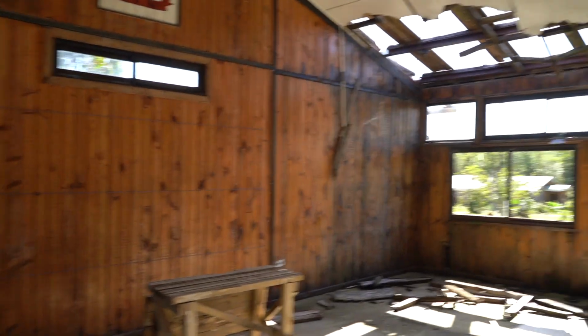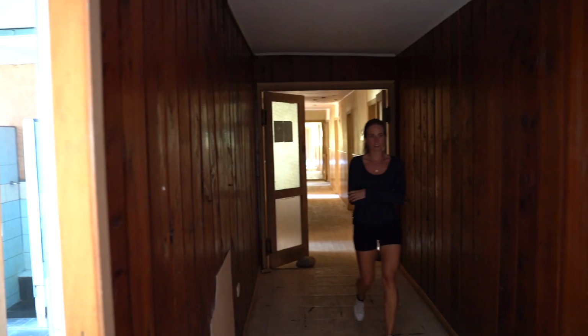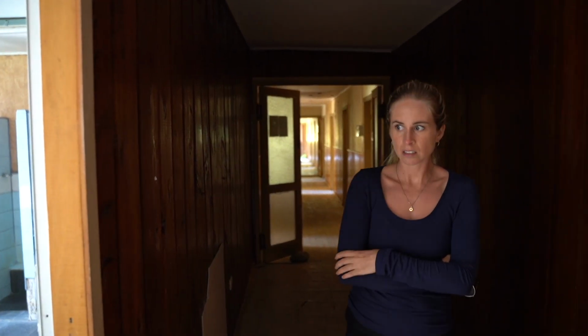We're walking through like an old military base now. There's a lot of infrastructure that's just been left behind. It's kind of like a little bit of a ghost town, but it's right at the foot of all these amazing mountains and it's so crazy. We're just on a pretty short walk now to a really cool waterfall.